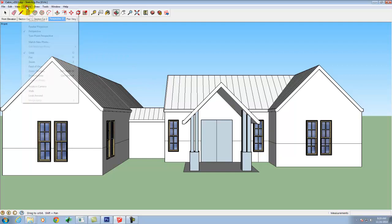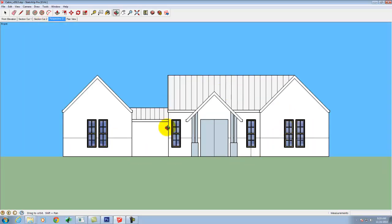So I'm also going to go to camera, and I'm going to change from perspective to be parallel projection. And when I change to parallel projection, you'll see that this now looks like an elevation view of this particular building. That's what we're after, okay?